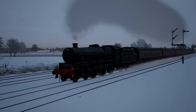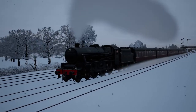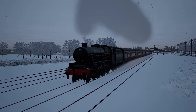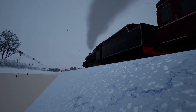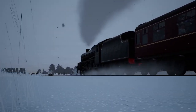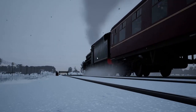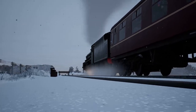How good is that? Driving the Polar Express. That could actually be the thumbnail, to be fair, as well. Because that's the way things happen on the Polar Express. A bit bouncy.